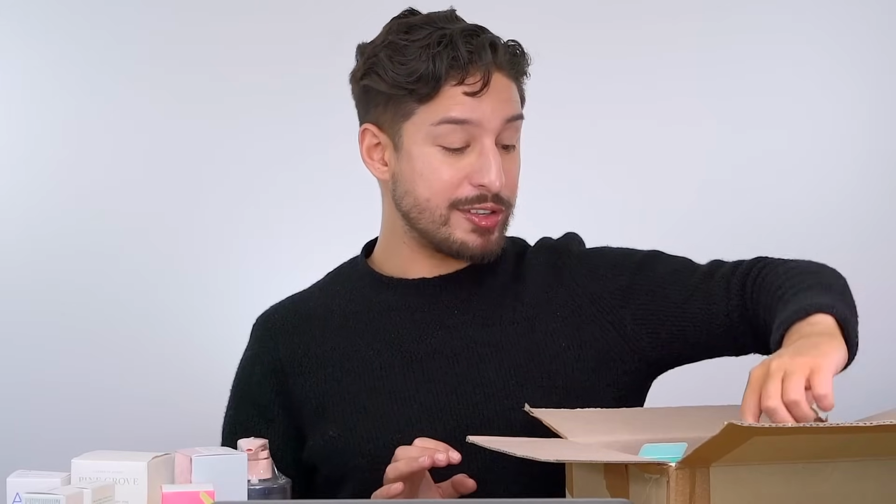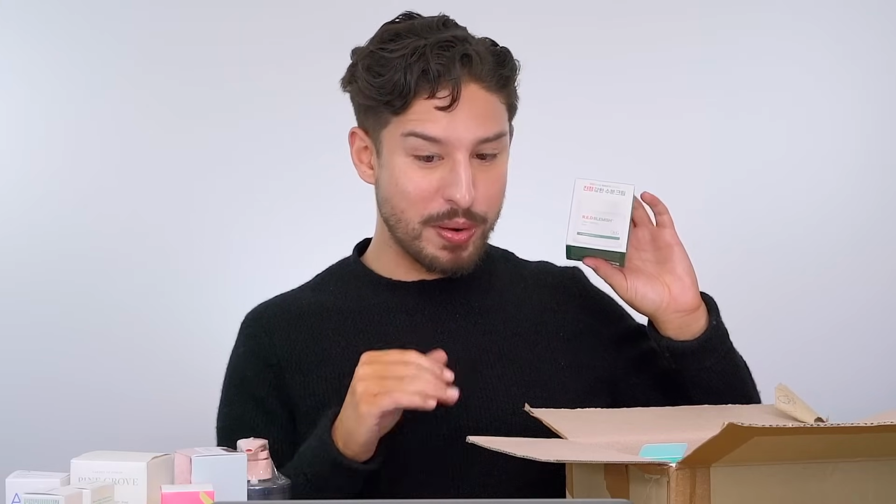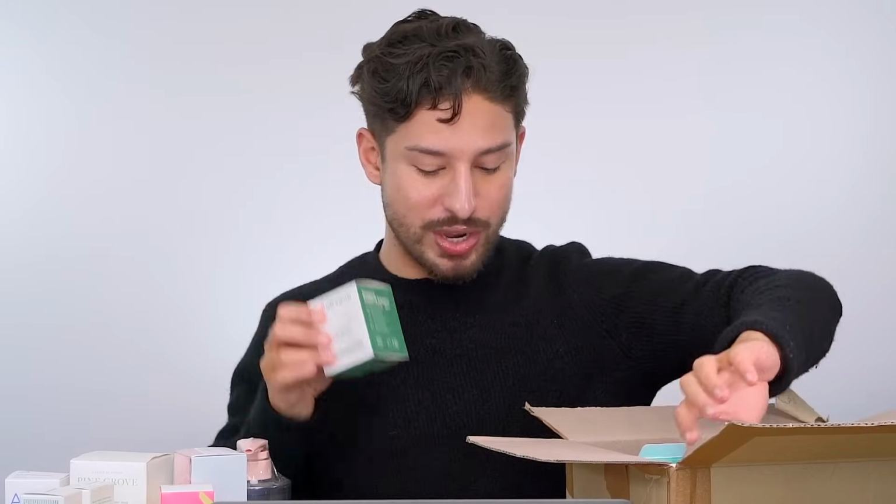And then I have a few things from Dr.G. First of all, their Clear Soothing Cream. Dr.G is like the #1 brand at Olive Young in Korea, specifically for men. I think this might have been one of the top sellers from Olive Young, so I'm excited to get this and try it out.